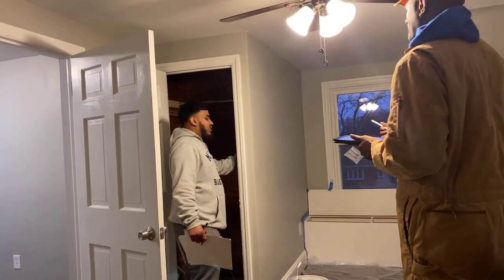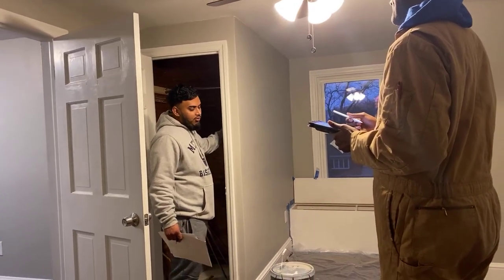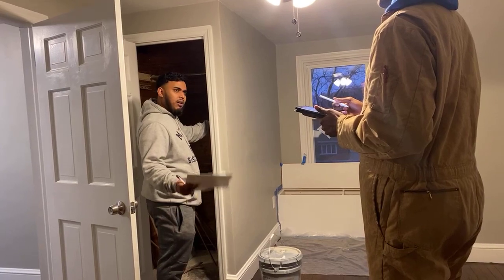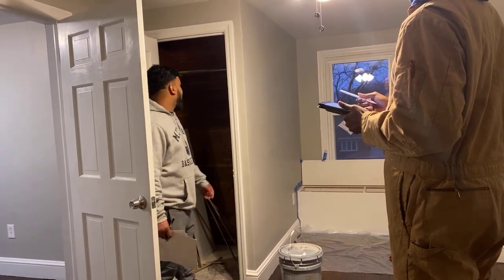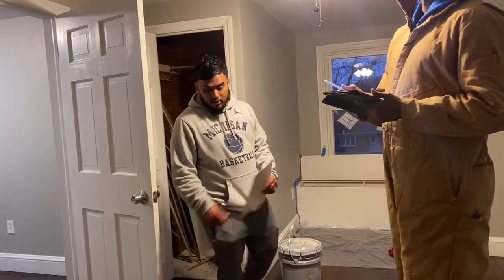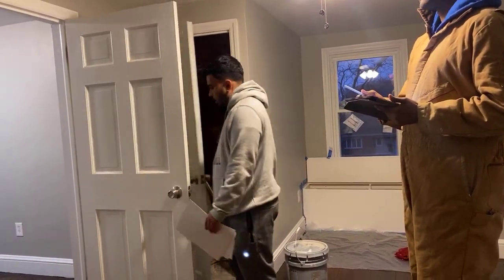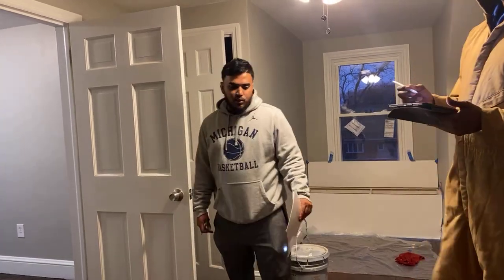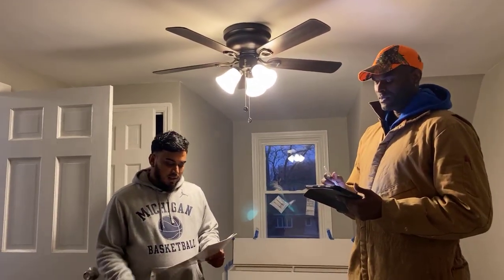I'm hitting on this because you won't see this. This was built in the 1940s, right? You don't see stuff like this anymore. That's a cedar closet. That used to be a big deal back in the day. And that roof that we changed, what was it originally? Cedar shake.